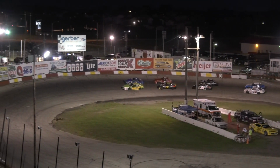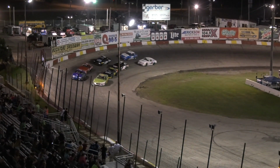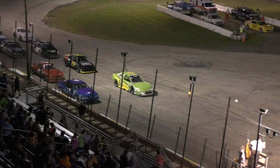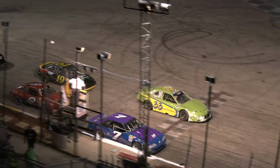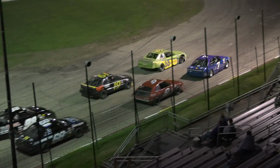The Pointe, Wisconsin driver in that 33 of Tim Finstad. Little more gas. So we'll try to get him realigned and reset. Order's the same.